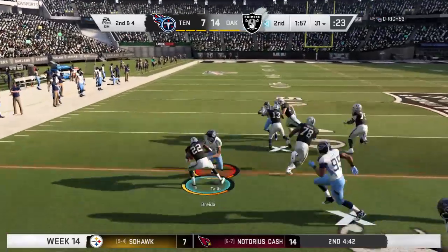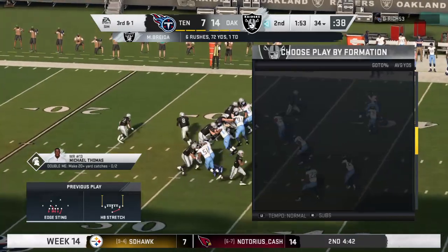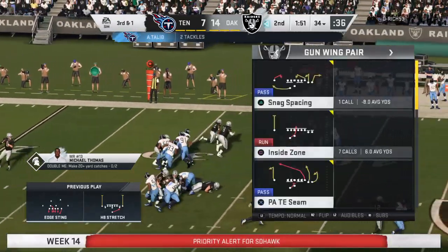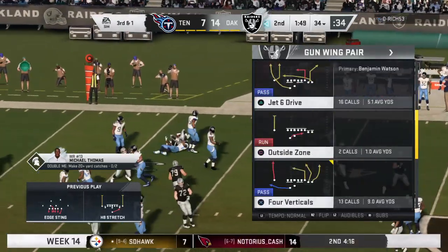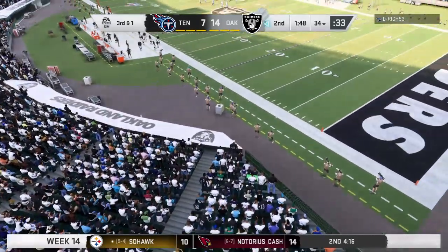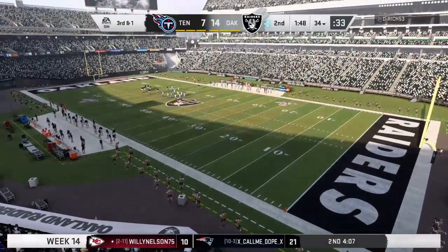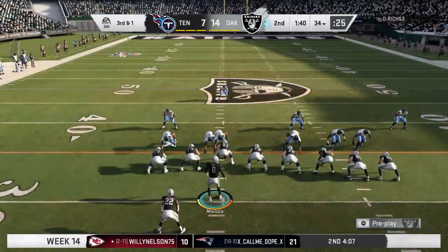Now it's Breida. And tackled down after a gain of 3. Leaves him with 1 yard to go on 3rd down. That's some good tackling there to keep him short of that yellow line. Yeah, defensively, all I'm thinking is that on that play, get me to 3rd down. Get me into a position where I can make one more play and get my defense off the field.